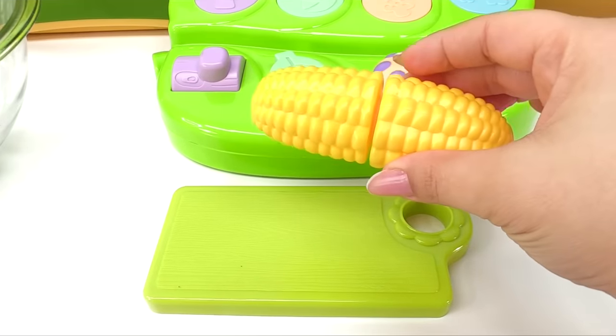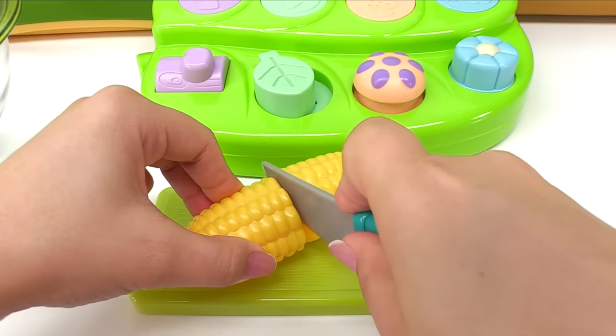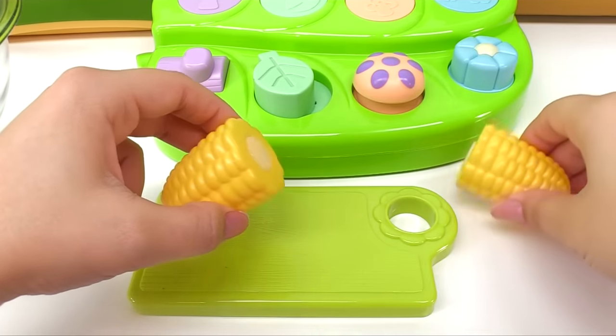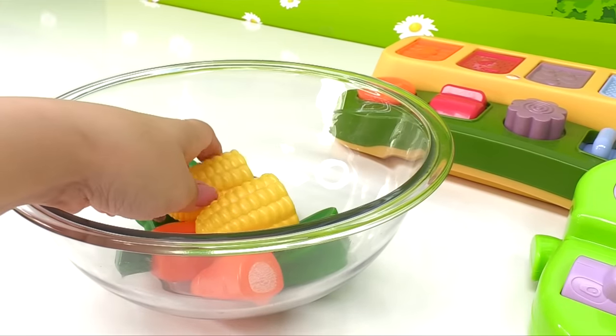Now for our yellow corn. Corn is also sweet and delicious. Let's cut it up. And now we have 1, 2 pieces of corn. And finally, our yummy salad is ready.